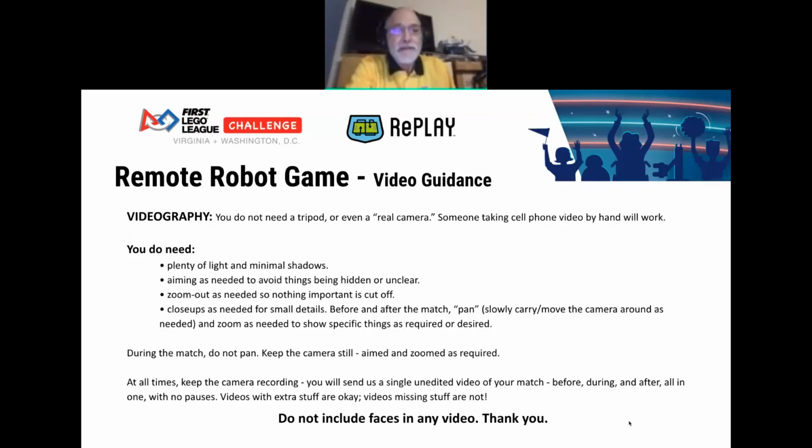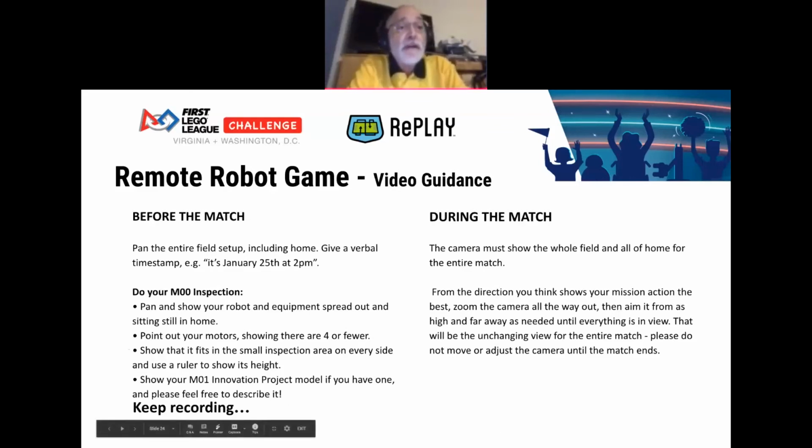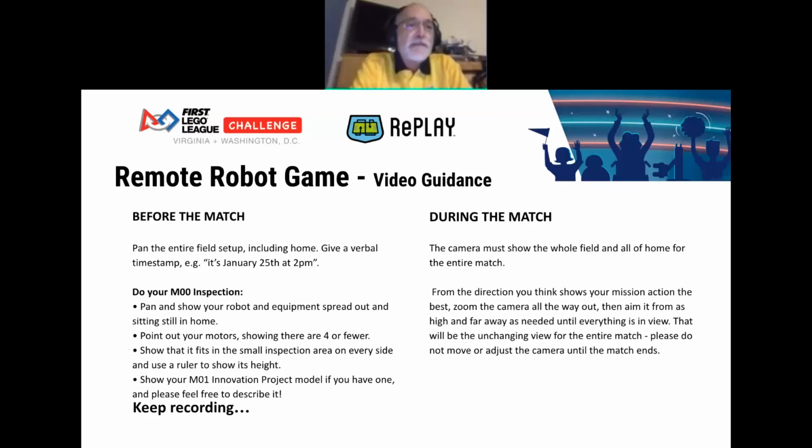But before and during the match, you'll just want to pan and move slowly, show the inspection, and then move the camera around as needed and pick a location to watch from. During the match, keep the camera still, aimed and zoomed, and just keep your camera recording in a continuous flow. That's what we want to see. No cuts, no editing. We want to see a single unedited video of the match, before, during, and afterwards. If you want to do a dance after it's all done, that's fine, but, as we say, give us a continuous video.